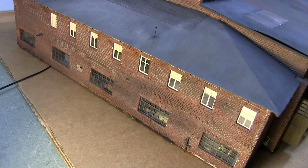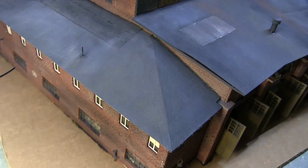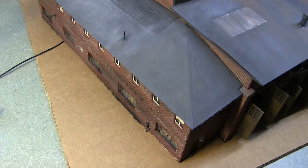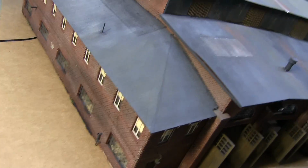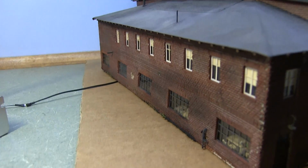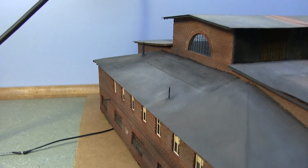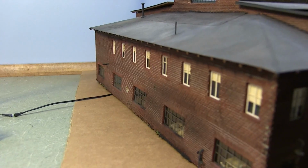That big hole there in the side, what I had on the layout before, out of here it went over to a smokestack. So that was like a pipe that went across there. Pardon me here while I reconfigure the camcorder.